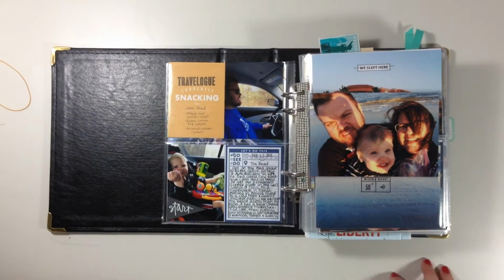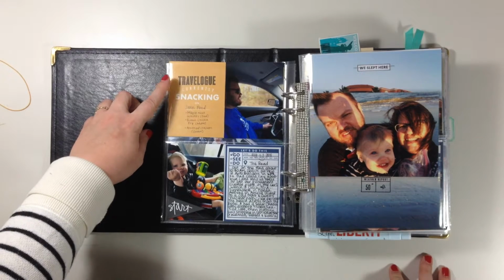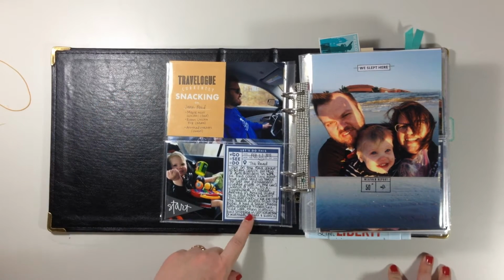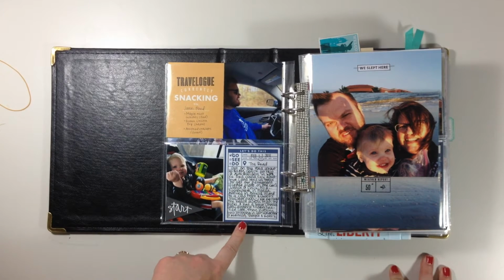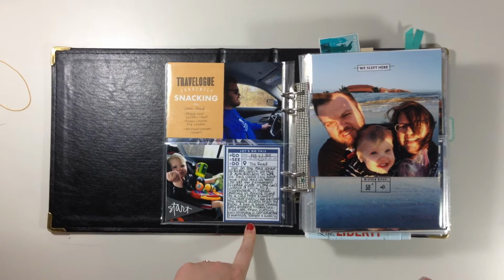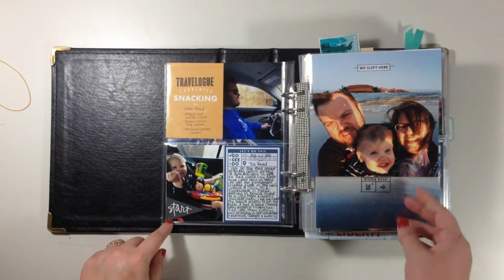So I used a lot of stamps and kind of embellished the journal cards that way. This journal card here is from In a Creative Bubble. I'm not sure what the release is called, but I'll go ahead and link it below once I find it. And then this rubber banner is from the story kit.